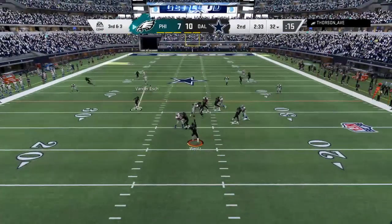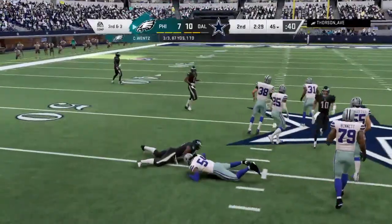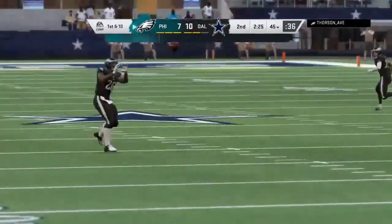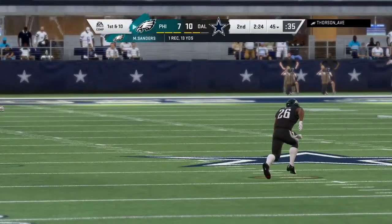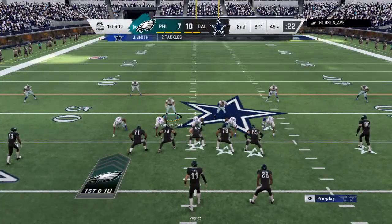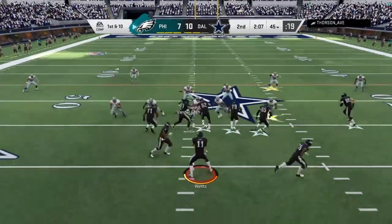Wentz going to try and throw on third. Got him in. He finds Sanders. And brought down, but not before reaching the 45-yard line. It's a gain of 13 and a first down for Philadelphia. They don't need to run another play here before the 2-minute warning. Let's see if they do it anyway.